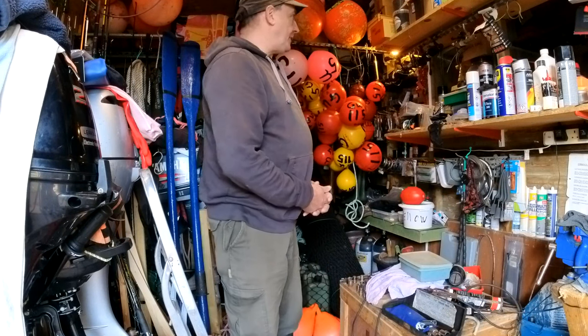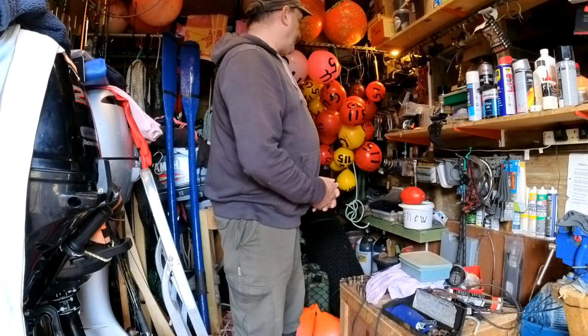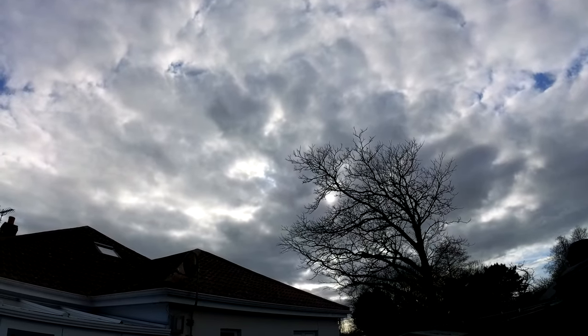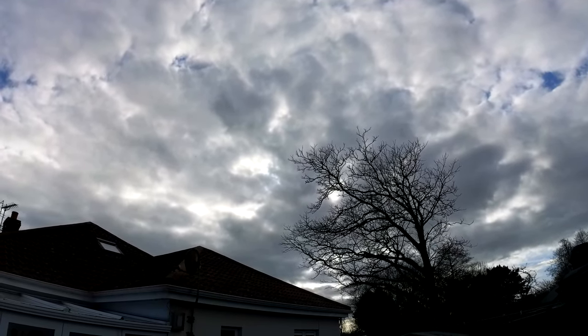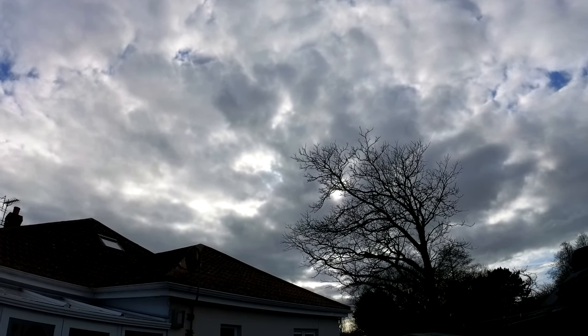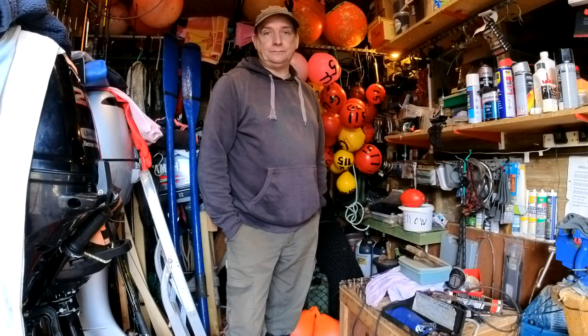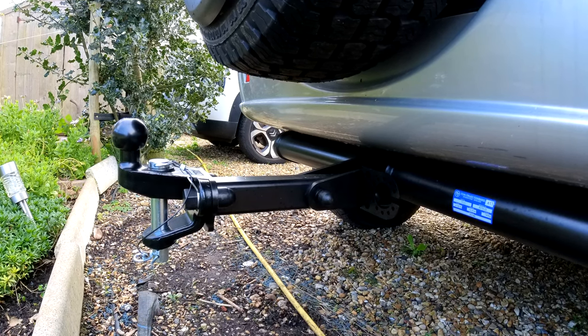I'm just getting tidied up in here a bit at the moment. I'm going to be after the storm's passed. Here comes the storm. The tow bar's now gone. That is now on the car. And there it is, ready to go.